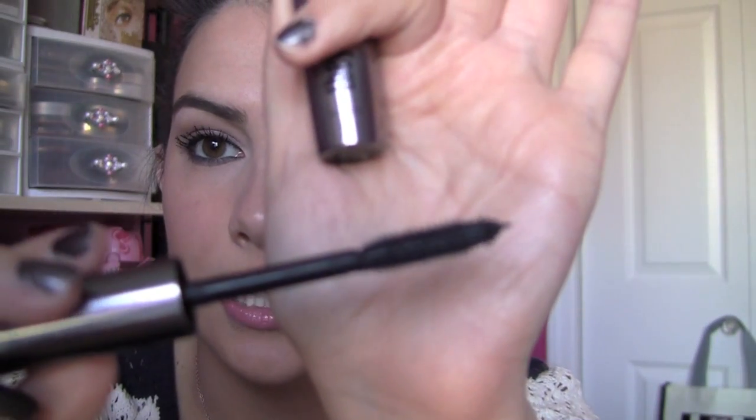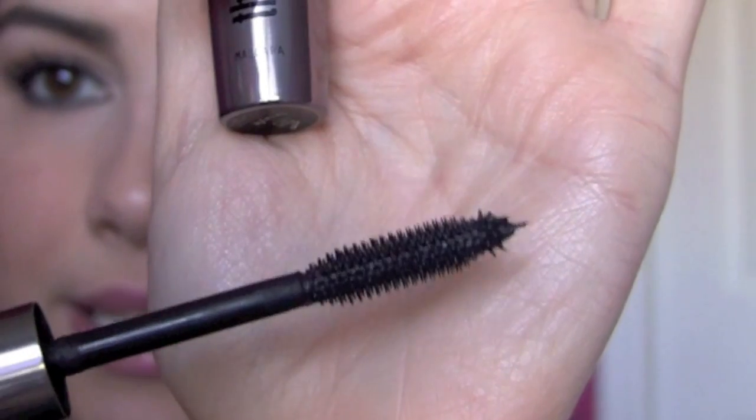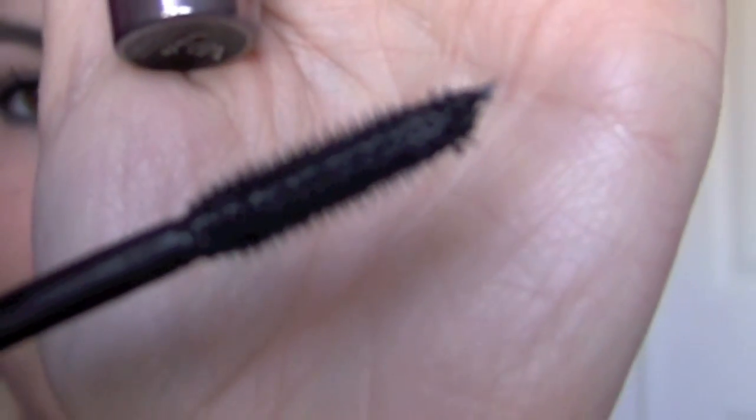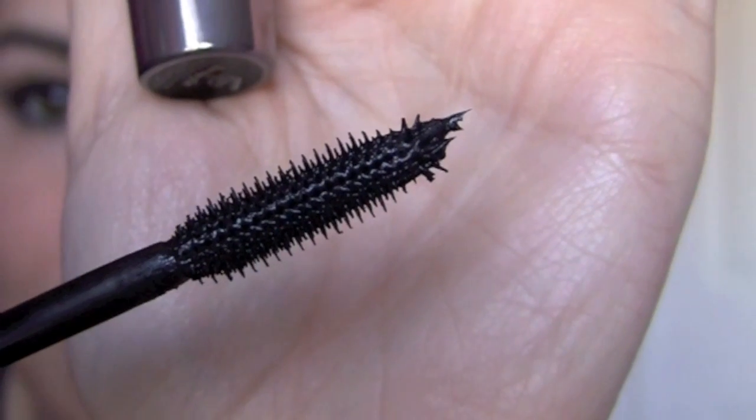In this video you will see my lash cam, where you will see the application actually in progress. The packaging is really cool. It's kind of a gunmetal gray look to it, and the brush, now watch this, I just pulled the brush out of the tube, and as you can see there are some spikes there, but there's also a lot of product protruding from the end there.